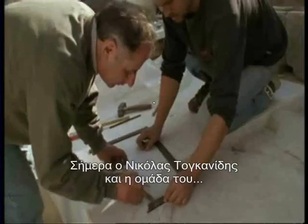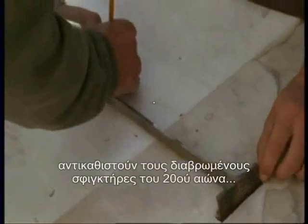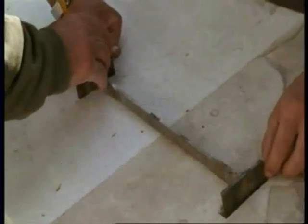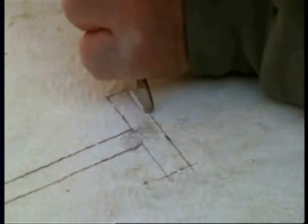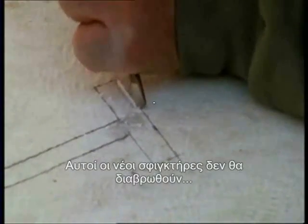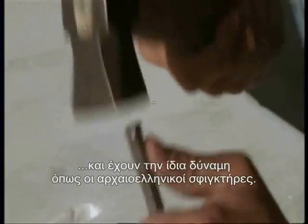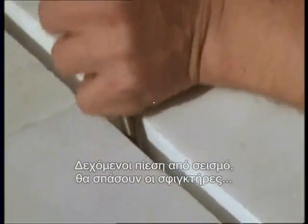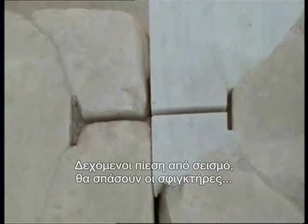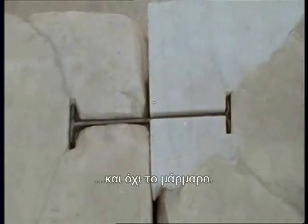Today, Nicholas Togonidis and his team are replacing the 20th century corroded clamps with titanium versions. These new clamps will not rust and have exactly the same breaking strain as the ancient Greek originals. When put under pressure by earth tremors, the clamps will break and not the marble.